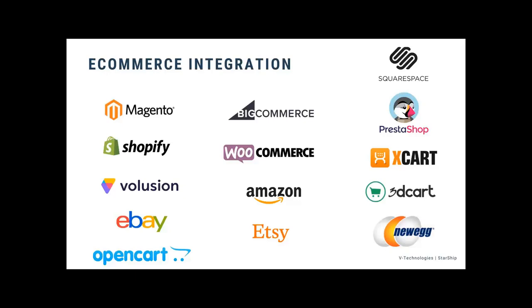Now that workflow is going to bypass your ERP system. So if you're doing that with Acumatica, you wouldn't have that information in Acumatica. Most clients using Acumatica probably want their orders to go from Shopify into Acumatica, and then, of course, create sales orders and the shipment records right inside Acumatica.